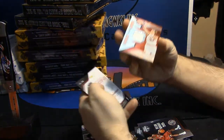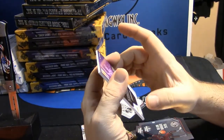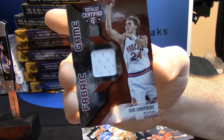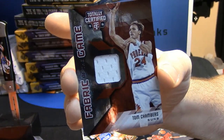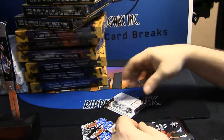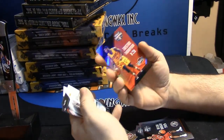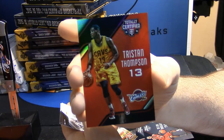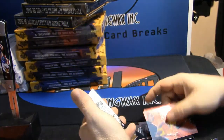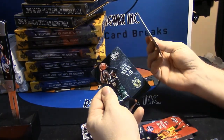All right, straight up. Fabric of the game. 120/199, Tom Chambers. It's not great. I'm not going to be terribly excited about it. 104/149, Tristan Thompson, red. Solid card. Then we got Kyle Lowry, John Wall, and Greg Monroe.